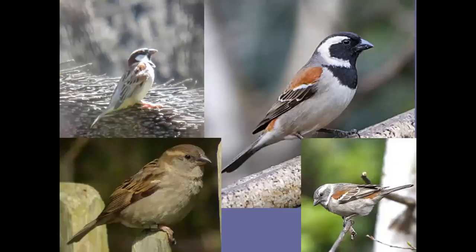Okay, then this is the sparrow. So we do still have sparrows. They're just not as numerous and abundant as what they used to be in the old days. And this is because of the crop spraying. So crop spraying has really hit these birds quite dramatically. And we've got two different kinds of sparrows.